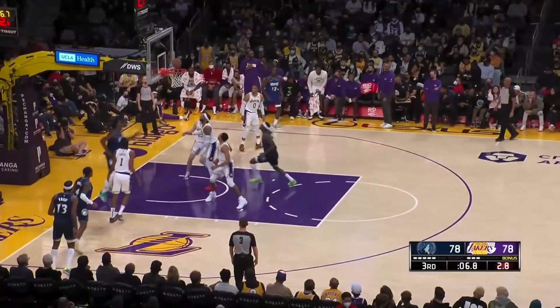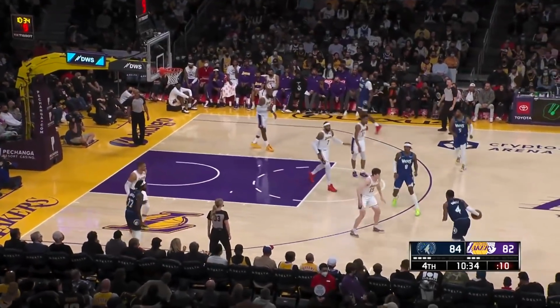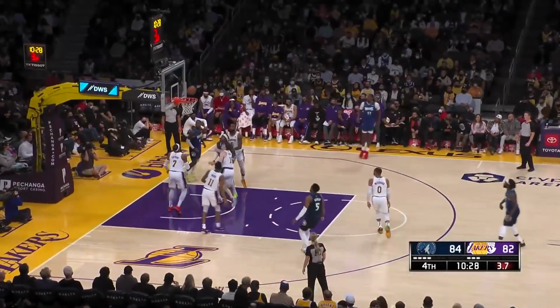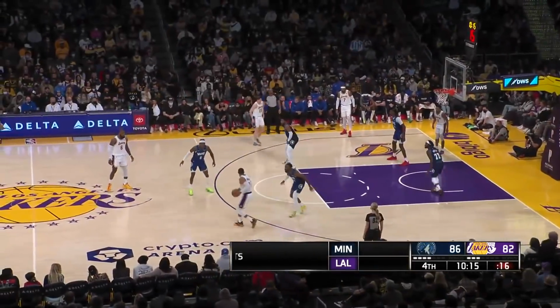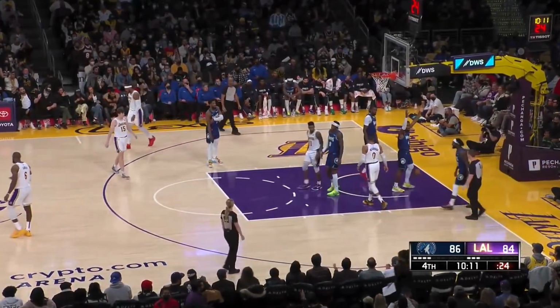Edwards going to go to the other side. Beautiful move. Smooth by Ant-Man. And the beat goes on. What is that, 18 offensive rebounds now? Well, total it's 44-23. Just getting hammered on the boards. And it results in a Beasley bucket. 86-82. Russ all the way, and 1.